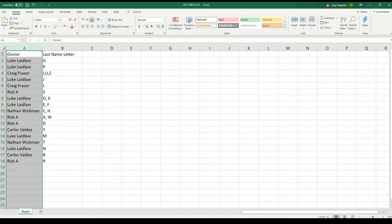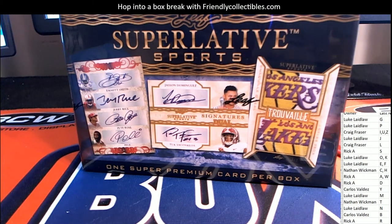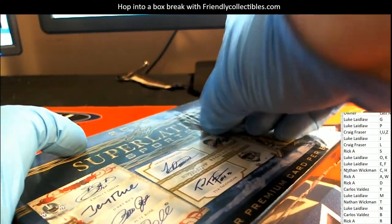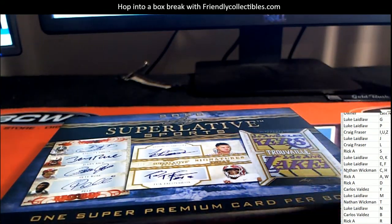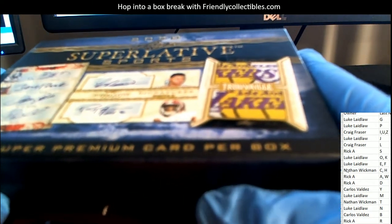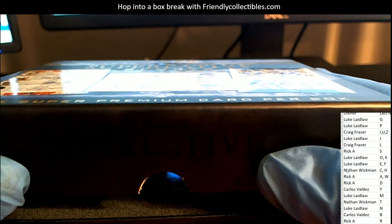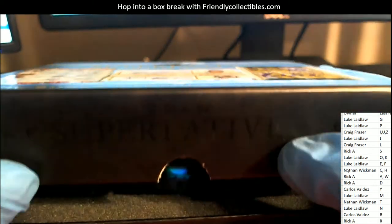Now you can see your letter in the break. It is one hit, everybody. Be ready. It is one hit coming out of here in superlative. Oh, my. Here we go. What's it going to be? Who's it going to be?